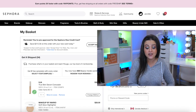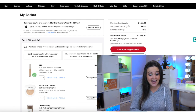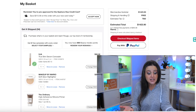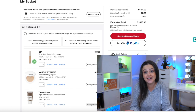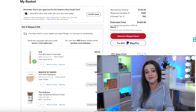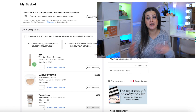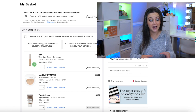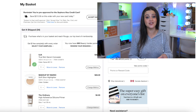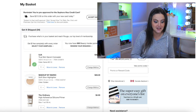I have $1,423.90 in my cart. And I'm pre-approved for a Visa credit card, so I could save $213 right now, but I won't because I'm sure I'll lose that in the 34% interest or whatever it is on that card. Sephora does rearrange your cart if you exit out and go back in. I don't know how they order it, but I do have my original cart that has things in order, so as long as I click appropriately, we should be able to keep all this in order, which is ideal.